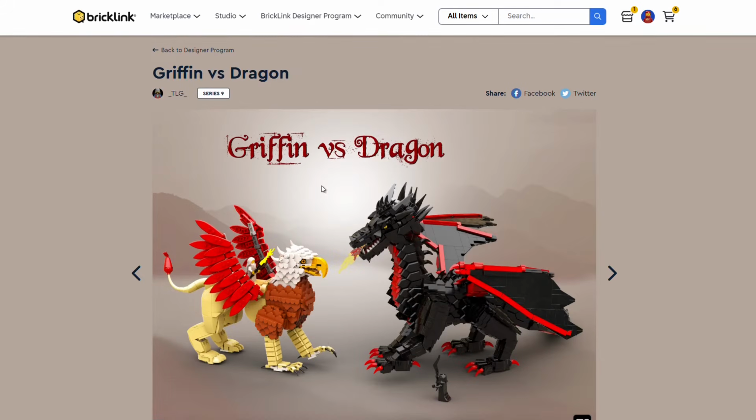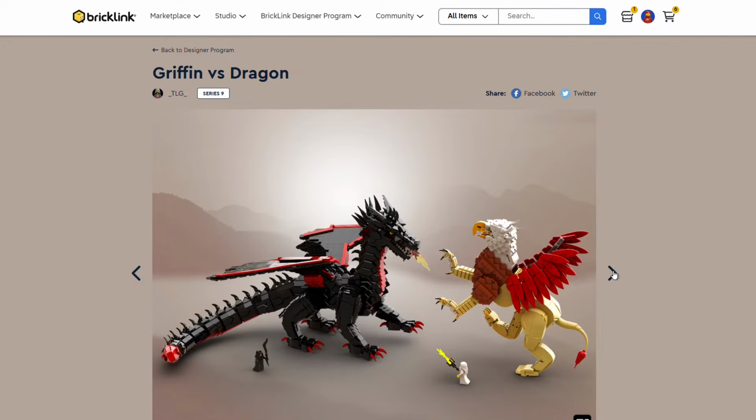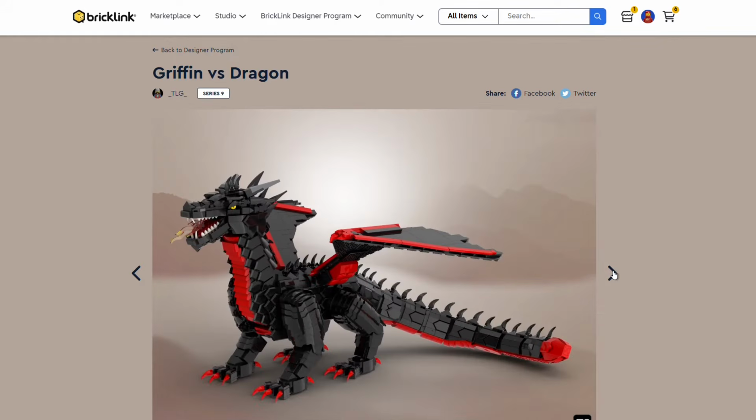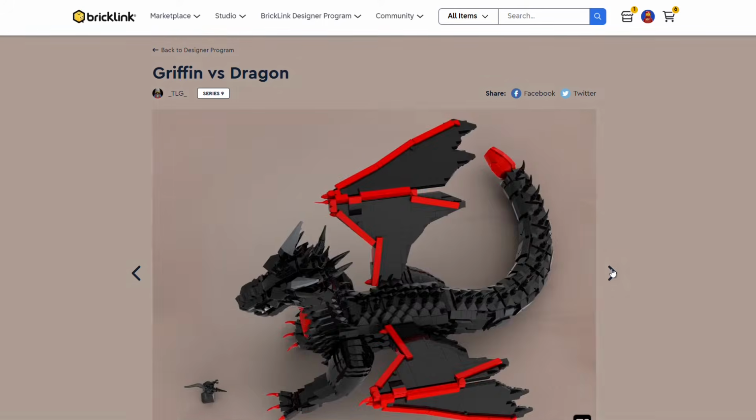Next up, we have the Griffin Person Dragon, and the Griffin here is a new build to me. I've not seen this before. And the dragon is similar to a previous submission that we've seen, very likely by the same designer. And here the 2 creatures are facing off in a fierce battle. So that's pretty cool, and I like how the designer is showing the point of articulation here to make it very clear with a nice legend. That's quality work by the designer right there.